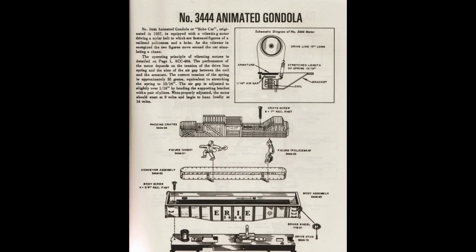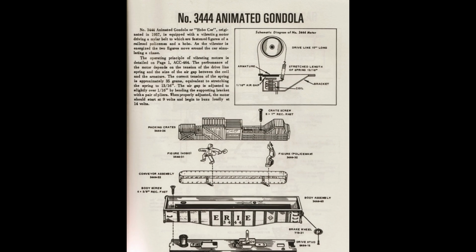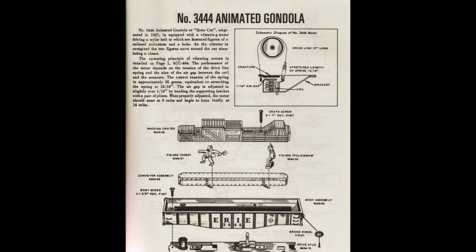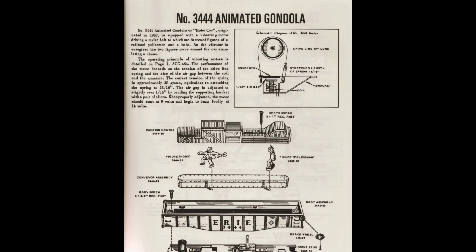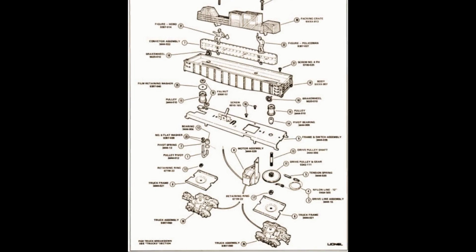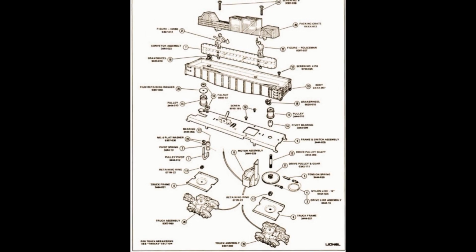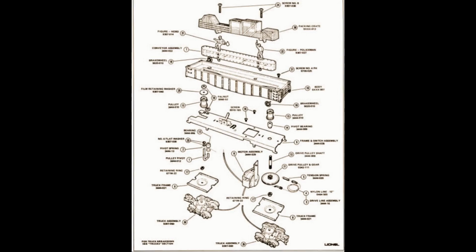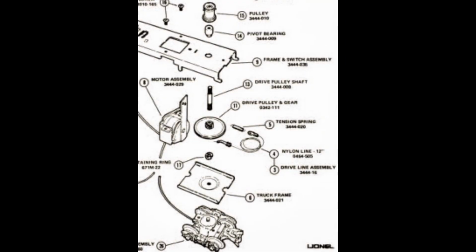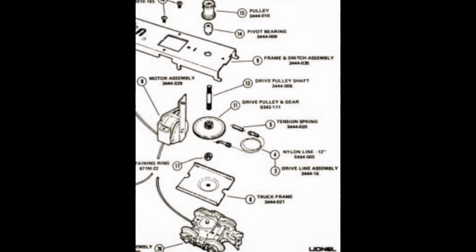The number 3444 was offered from 1957 to 1959 and then suddenly disappeared from the Lionel line, never to return during the Postwar Era. It wasn't until late in the MPC era, 1980 to be precise, that the animated gondola made its return. The number 9307 car was essentially an updated copy of the post-war version, and it was offered through 1984.